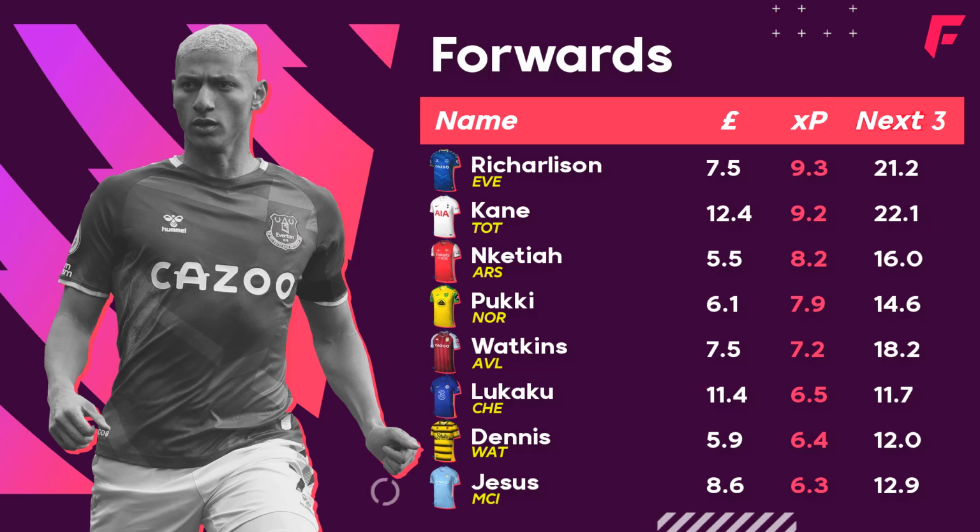Pukki is another cheap forward who's had goals in him lately, despite Norwich's fate looking sealed. He has an expected goal involvement of 3.13 over the last 6, which ranks 6th among all forwards. Over that run he's had 3 big chances and created 4 big chances, which can only be beat by Kane's 5 created.